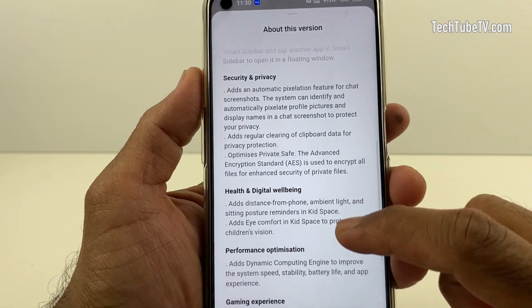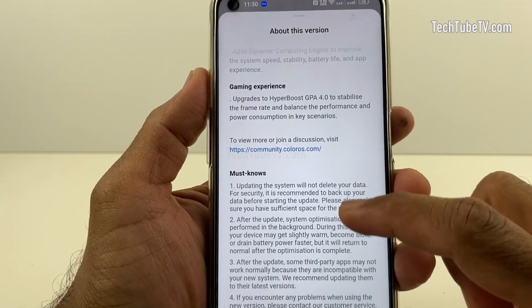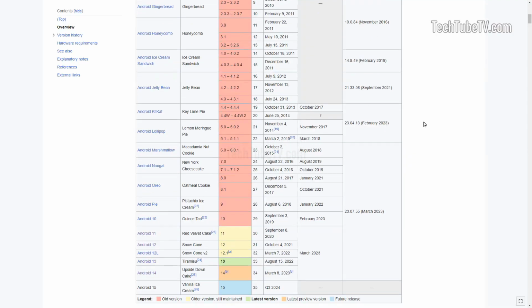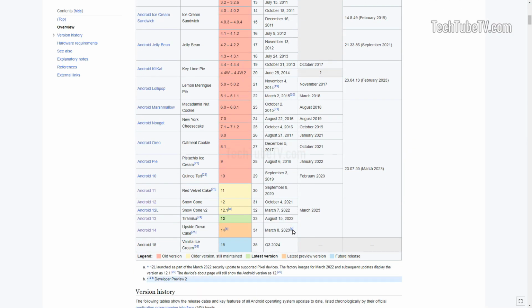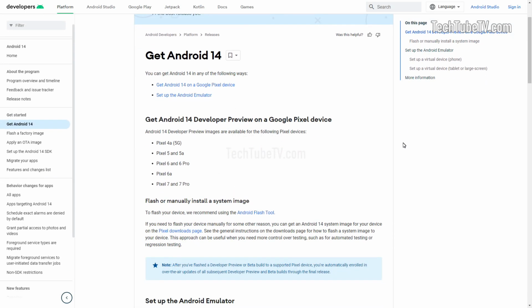If your phone gets an Android version upgrade option, will you install it to benefit from the latest features and security fixes? I'm hoping for the Oppo A74 5G Android 14 update by the end of this year. Let's wait and see if that happens.